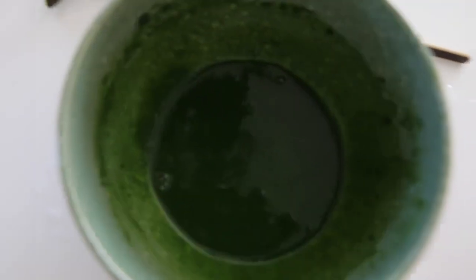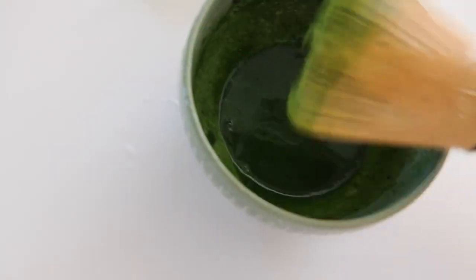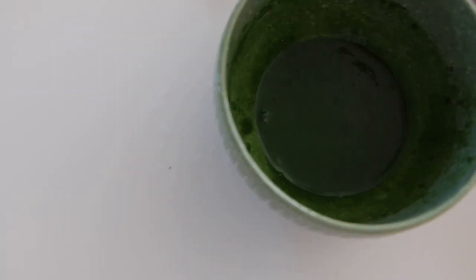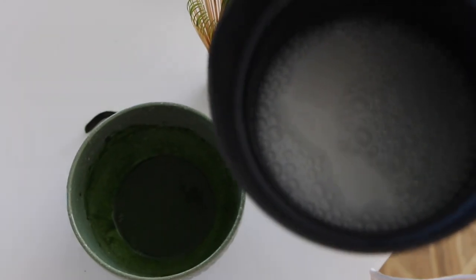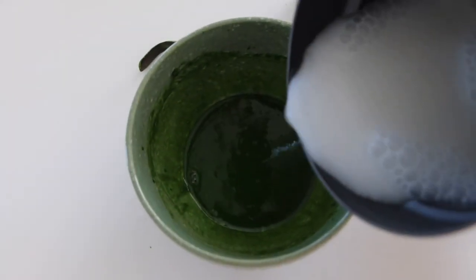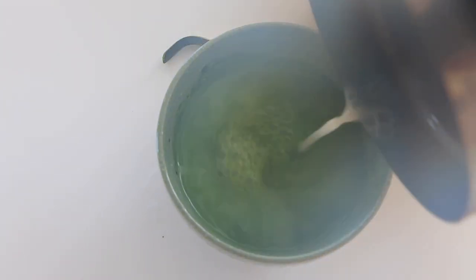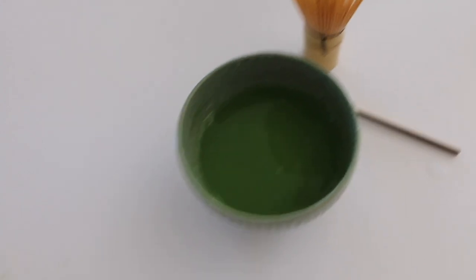Okay, this is what it looks like. I don't know, it looks fine to me. So let's add the coconut milk now. The froth isn't that nice. It's not a barista version of coconut milk. And then I think you're supposed to add 1 scoop of sugar. It doesn't look good at all.